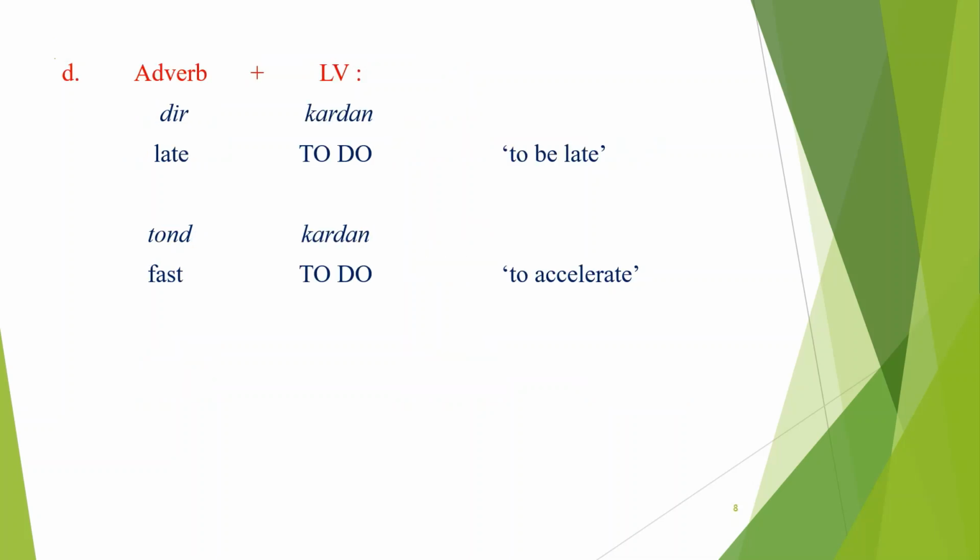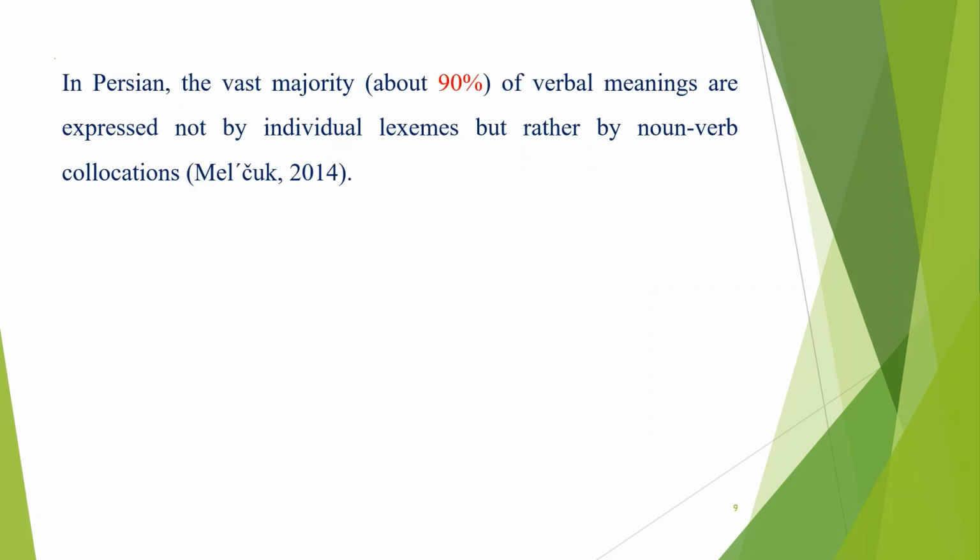D, the last one. Adverb plus light verb. Dir is an adverb, which means late in Farsi. Dir kardan means to be late. Tond kardan, again, tond is an adverb, which means fast in English. Tond kardan, fast to do, which means to accelerate. Okay.